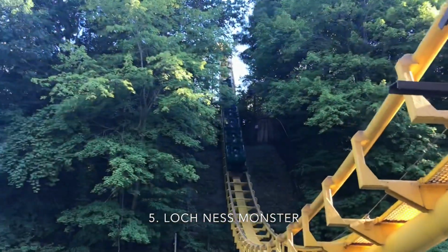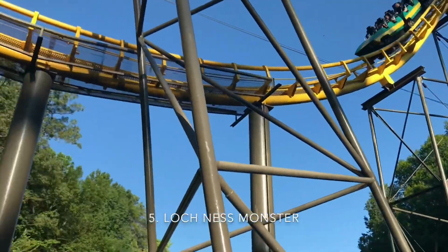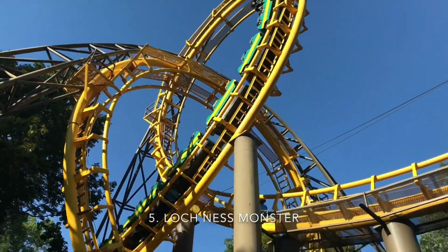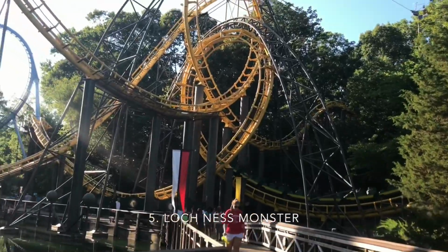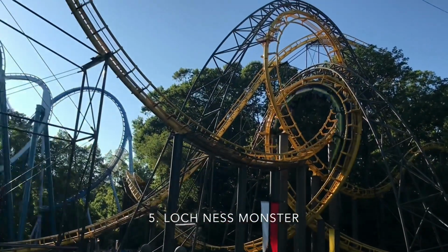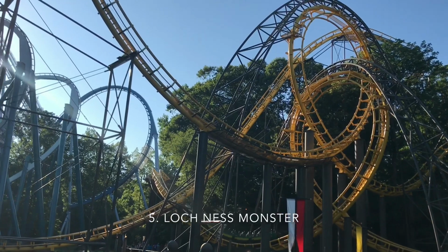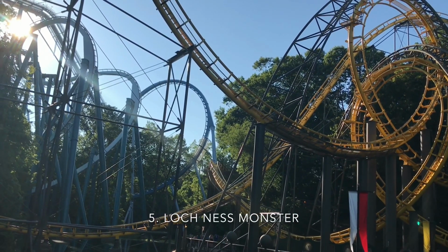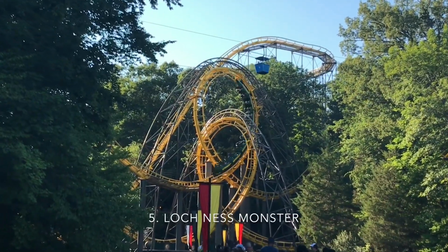So moving on to the number 5 spot, we have Loch Ness Monster, the aerodynamics custom looper at the park, and oh boy, this is a fun ride. I love Loch Ness. It is currently its 40th anniversary, and it is still running pretty smooth for an aero looper. It is decently intense, has some really nice drops. Like, those drops are very intense, especially if you're in the back row, and this year they added that new monster effect inside of the cave, so that's really cool.